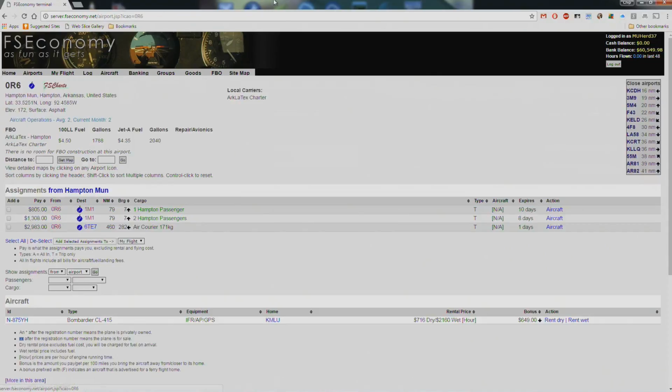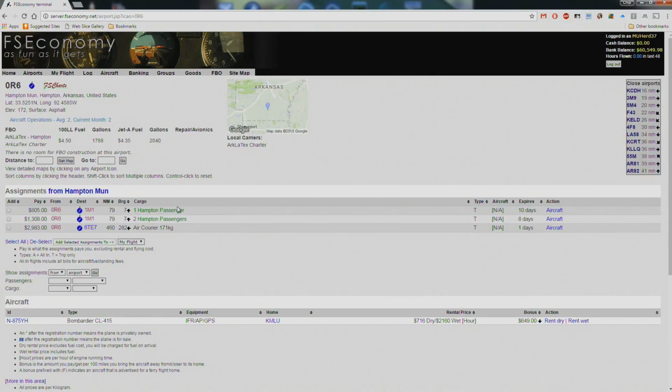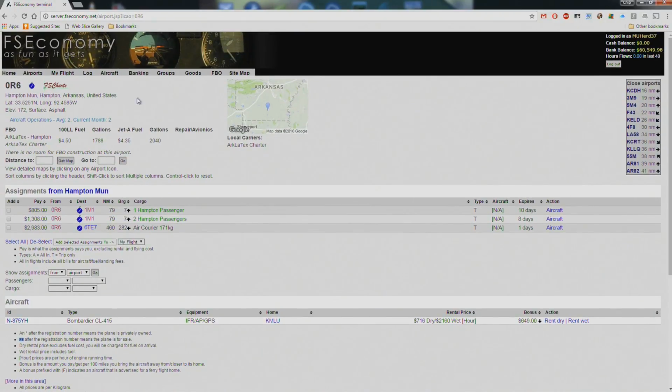We're going to 0R6. Probably won't take the return flight. Doesn't pay a whole lot. And 0R6 is Hampton Municipal in Hampton, Arkansas. It's actually only about 79 miles, so it's a really short flight.